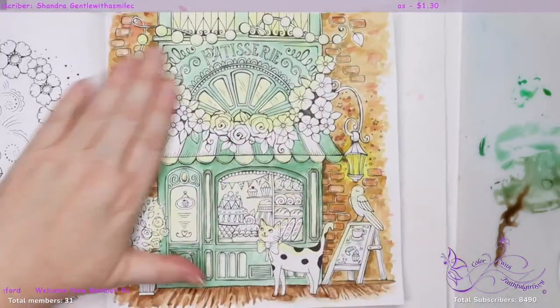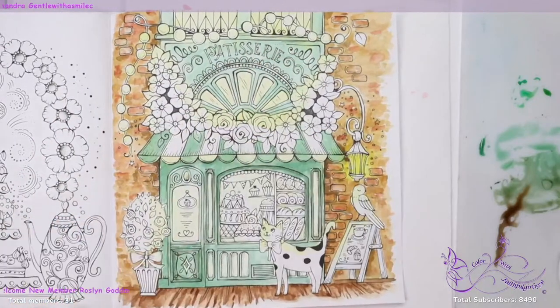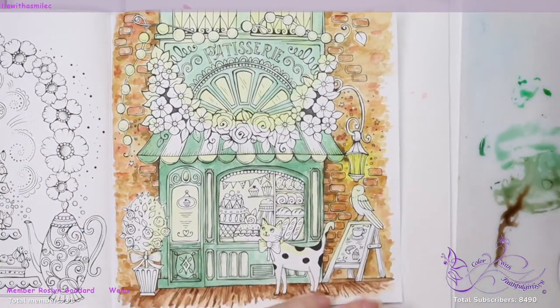Alright, I didn't want to do any more because it was quite wet. Go back in with the darker color.